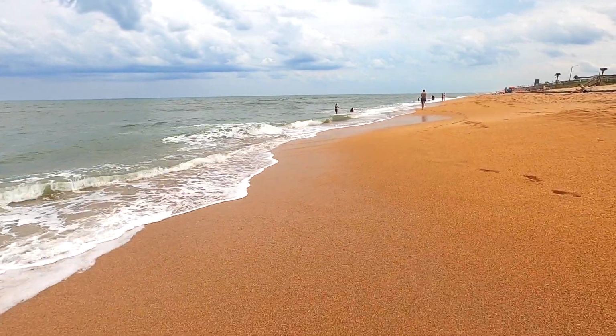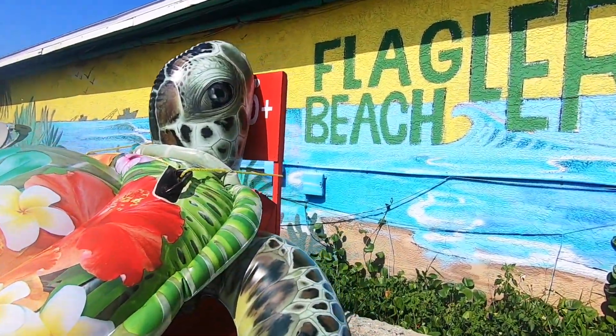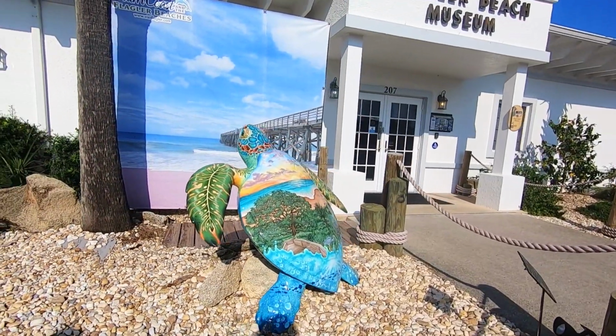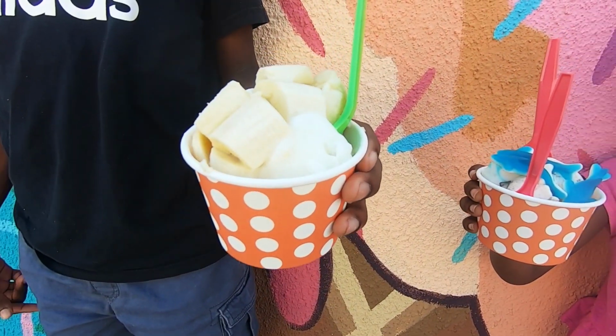A new adventure comes out every Saturday, and this upcoming adventure takes us on a mural crawl in Flagler Beach, Florida. Flagler Beach is a cute beachside town right on State Road A1A. Join us as we check out the art and murals around town, and we'll stop for snacks too, so don't worry, there'll be breaks, no worries there.